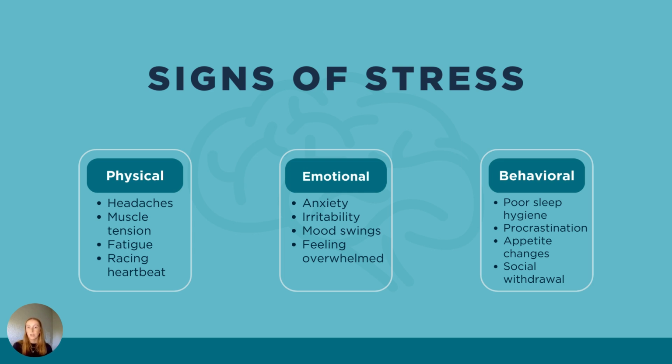Emotionally, stress can make you feel anxious, irritable, or overwhelmed. And you might experience mood swings. On the behavioral side, stress often leads to changes in sleep patterns, either sleeping too much or too little. You might also notice some changes in your motivation levels, procrastination, changes in your appetite, or a tendency to withdraw socially.